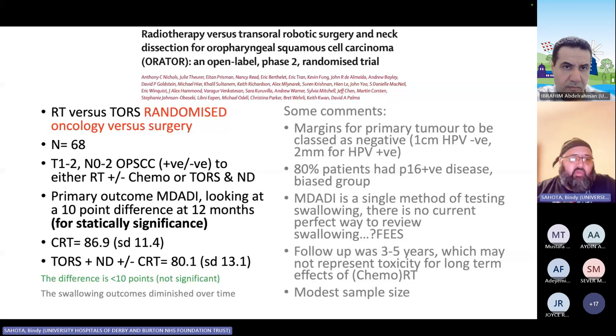What they basically found was the swallowing outcomes diminished over time. The margins for primary tumours to be classed as negative, they used 1 centimetre margins for HPV negative disease, but only 2 millimetres for HPV positive disease. This is slightly out of the modality of what's currently expected. Out of these 68 patients, 80% of them were p16 disease. The MDADI was originally designed as a swallowing assessment tool for people undergoing laryngectomy, so it's actually not specific enough to be designed for this. Maybe they should have considered using FEES. The follow-up was kind of 3 to 5 years, which may not show long-term toxicity of chemotherapy, which can happen a decade or even 2 decades later. So that's my kind of comments about ORATOR 1.